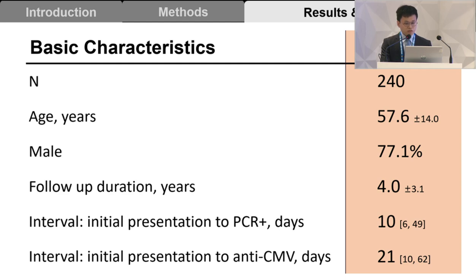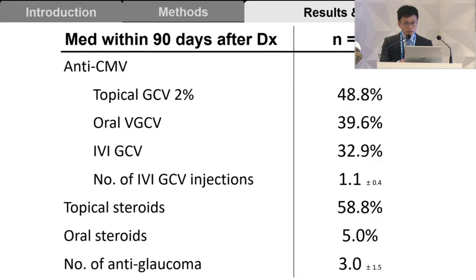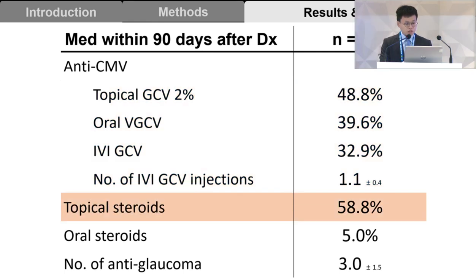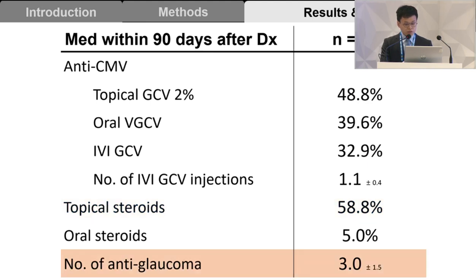So in total, we identified 240 patients. The mean age was about 58 years old, and 77% of the patients were male. The mean follow-up duration was about 4 years. And regarding the medication use within 90 days after the diagnosis, half of the patients were on topical ganciclovir, and about 40% of the patients used oral ganciclovir, and 1/3 of the patients underwent intravitreal ganciclovir injection. And 60% of the patients received topical corticosteroids, and the mean number of anti-glaucoma medications per patient was about 3.